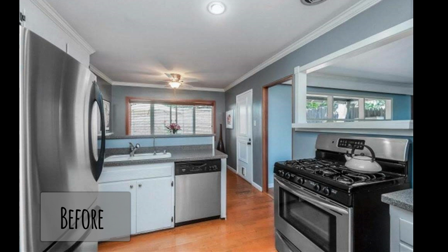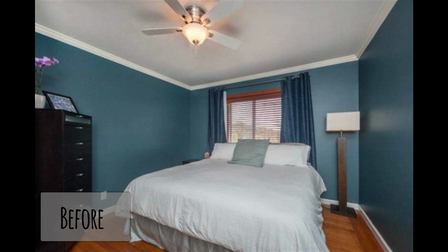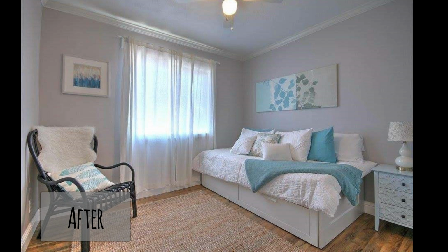We demolished the kitchen, designed a completely new layout for the kitchen, and completely refurbished it. We also took out built-ins, we installed new flooring, we added crown molding and new baseboards, we painted the entire interior of the house, we redid the landscape, and we built a chicken coop.